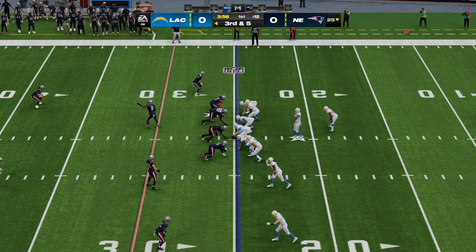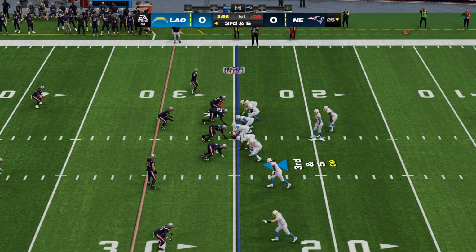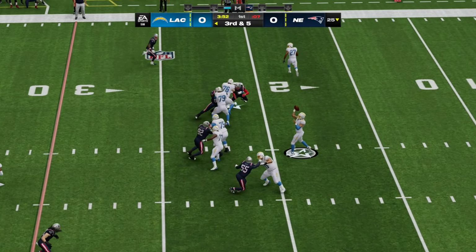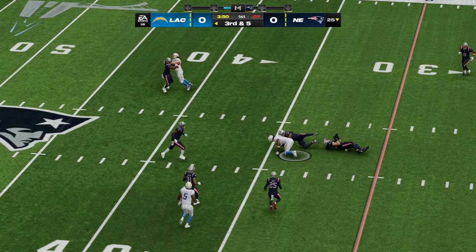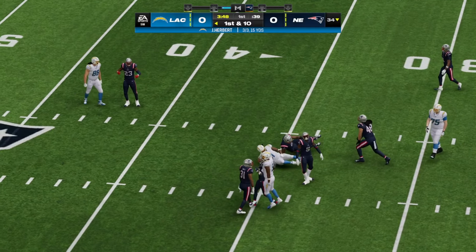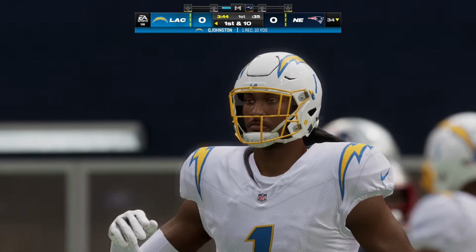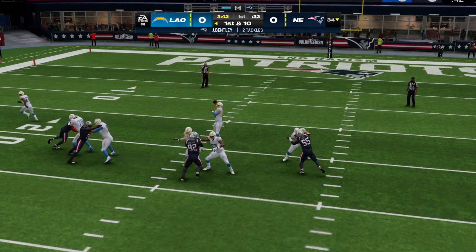Third and 5. Herbert works the middle of the field, and he's got a man. Complete. And he is going to have the Chargers first down as they're able to get the third down conversion.